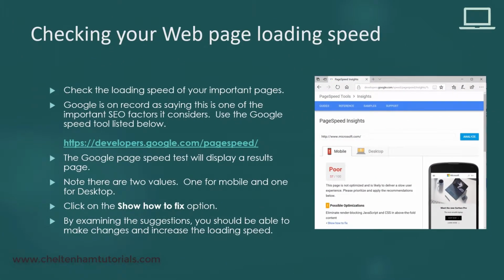Now, it's vitally important that you check your loading speed every so often, especially once you start making changes to your website. Google are on record as saying that the loading speed is now an important SEO factor, especially on mobiles. So as you can see in the screenshot there, there's this thing called Google Page Speed Insights. And basically you get two values, one for mobile, one for desktop. Increasingly it's the mobile one that's actually important these days. And as you can see in that example there, which oddly enough was for Microsoft.com, that came up with a poor value. Basically you get poor, medium, good.